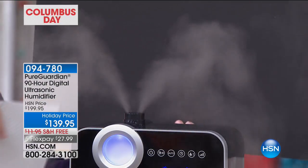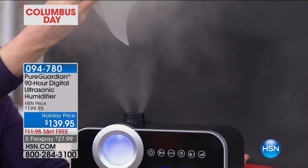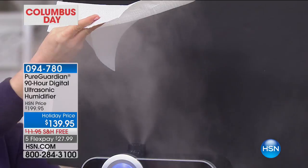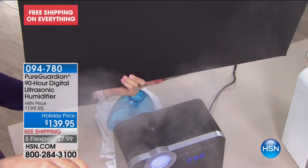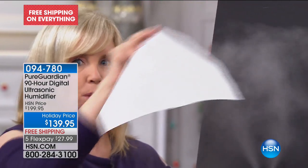By the way, I don't hear anything, so it's super quiet. And it's silent, exactly, ultra quiet. Okay, I'm gonna put a paper towel above here because other humidifiers, as you know, they spit water. And then your table, whatever you put it on, is completely wet. Look at this right here. It's totally, whoops, where are we? Totally dry, and I'm putting it right above it.